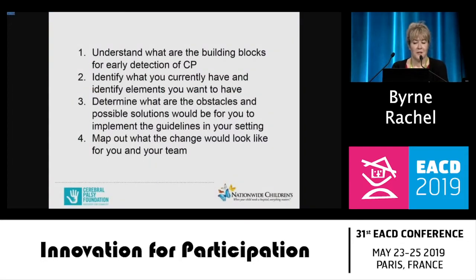So we're going to start and just tell you what our goals are for today. We'd like you to understand, for those of you who do not already know, what the building blocks are for early detection of cerebral palsy. We're going to do a short exercise so you can identify in your own setting what you currently have and what you wish you had. Then we're going to determine what obstacles or challenges you might face and what possible solutions would work for you in your settings to implement guidelines for early detection of cerebral palsy. And finally, we're going to map out what the change would look like for you and your team.